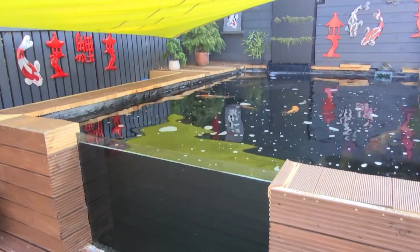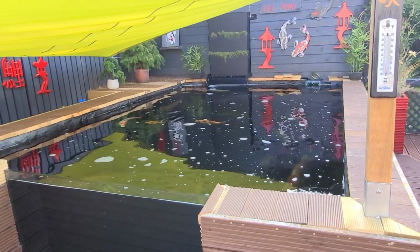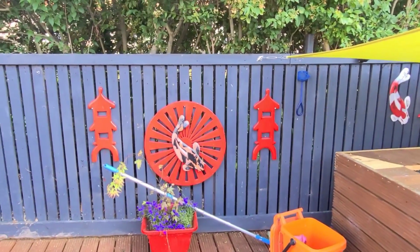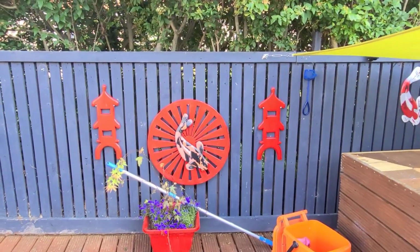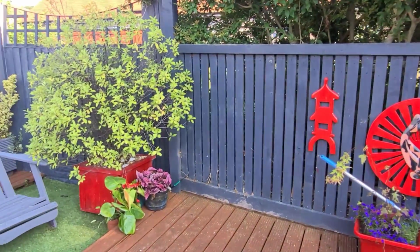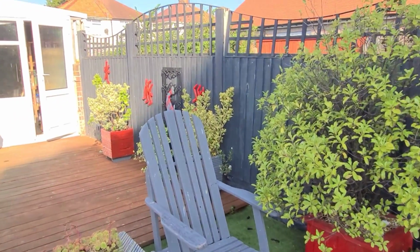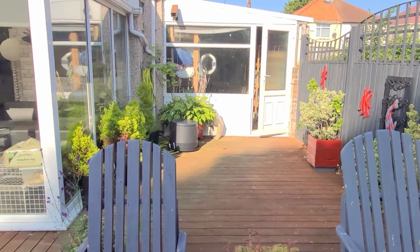So this is August now. I noticed it got dark last night at 9:30, which makes me feel sad that winter or autumn is just around the corner. And the garden's looking nice.